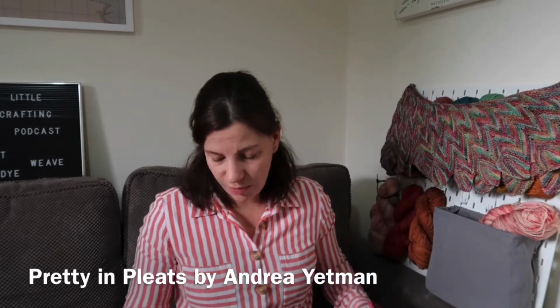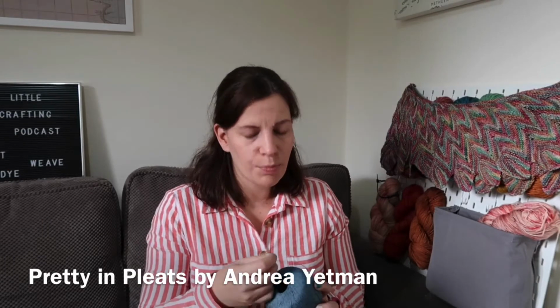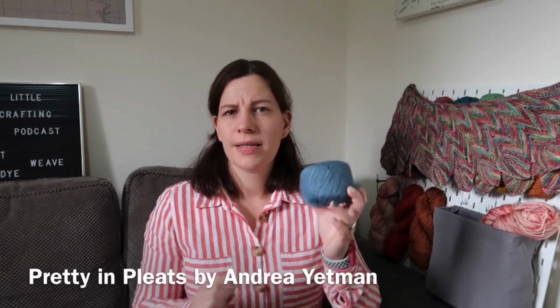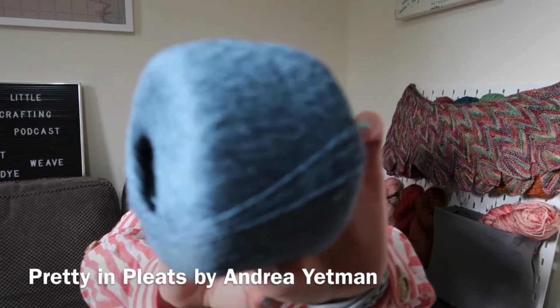The yarn is super fine. It's Bomulin by Isaga, and it's a really beautiful mix of cotton and linen.